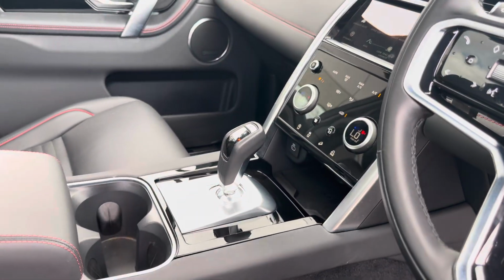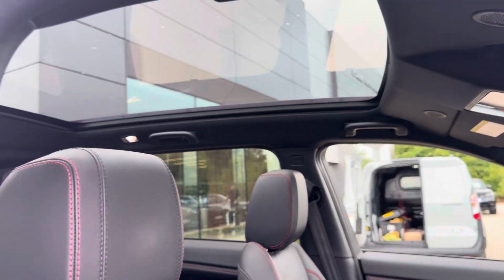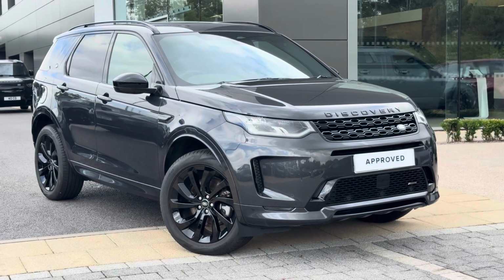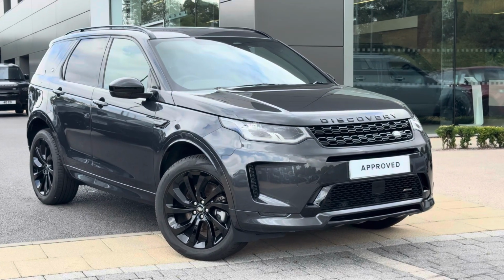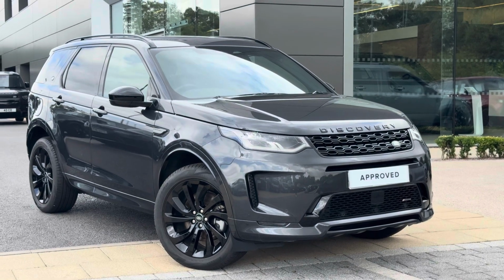Advancing over, you're at your Pivi Pro touchscreen, and you also see your wireless charging pad. And to finalise our journey, we look up to see your fixed panoramic sunroof, which engrosses this vehicle in natural light. This has been a presentation of the approved used Land Rover Discovery Sport, which we have here at our dealership. For more information on this vehicle, do not hesitate to contact our friendly sales team today.